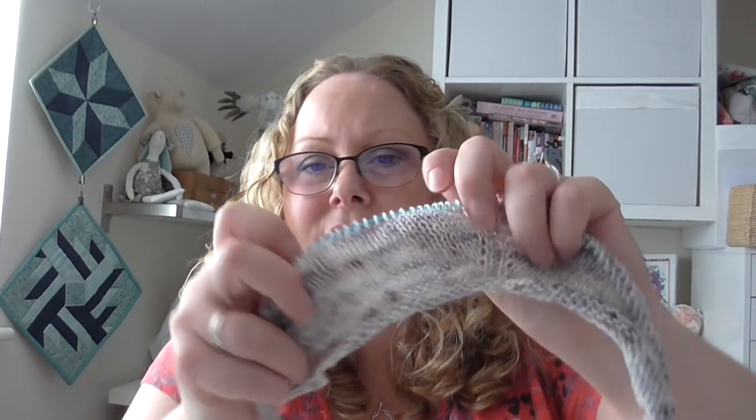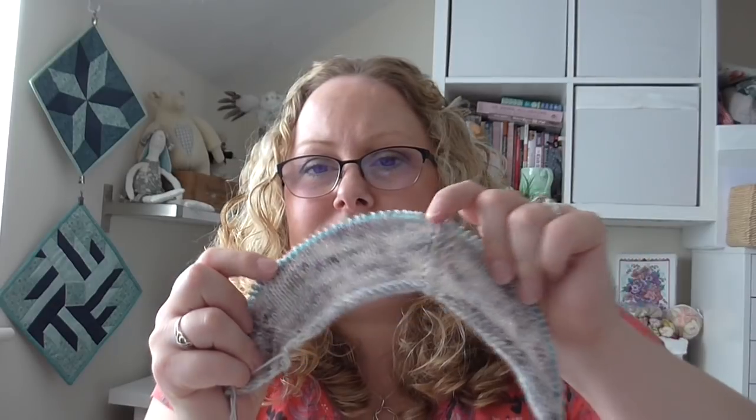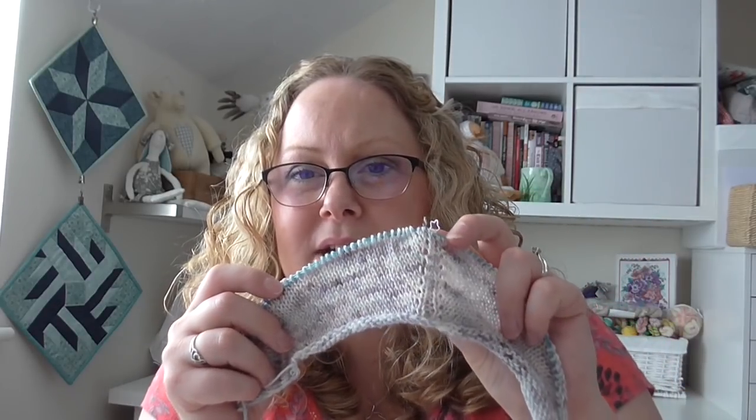There's some increases, so I've cast on round the neck there, and I'm increasing on the shoulders. I'm not alternating skeins just yet, so while I'm doing the increases I'm just staying with one skein, because it's quite a dispersed yarn I can alternate skeins when I get further down the body.